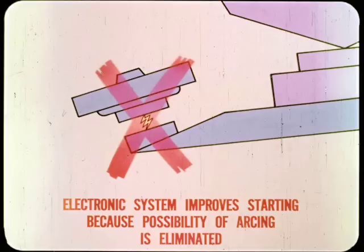One of the main advantages of the electronic system is improved starting, because with no points, the possibility of arcing across the points at starting has been eliminated. However, a pickup gap that is too wide can defeat this purpose and cause starting problems.